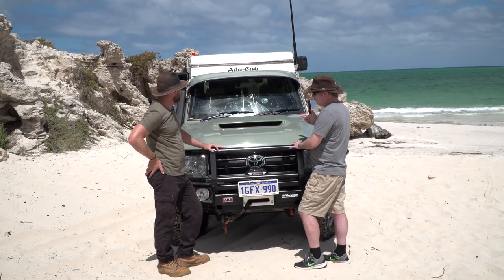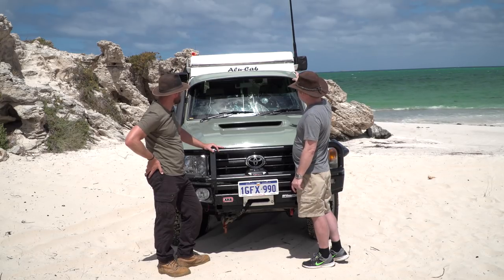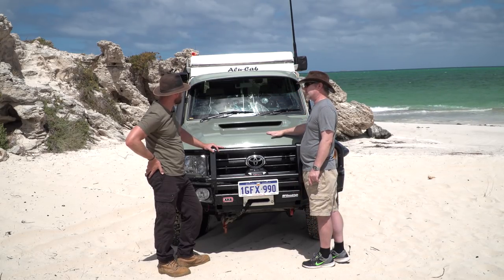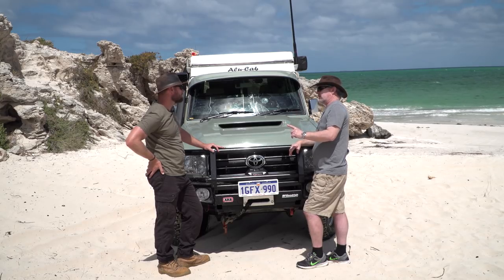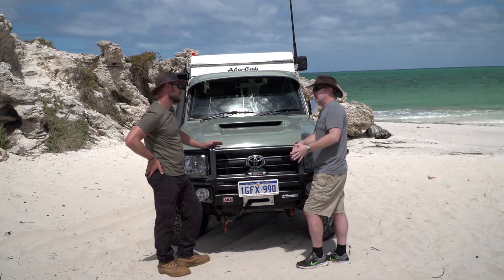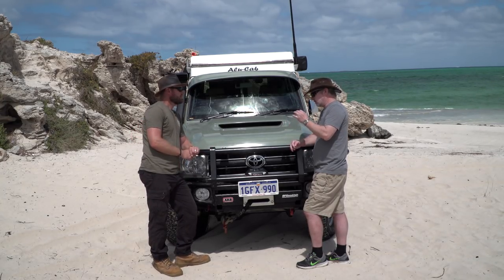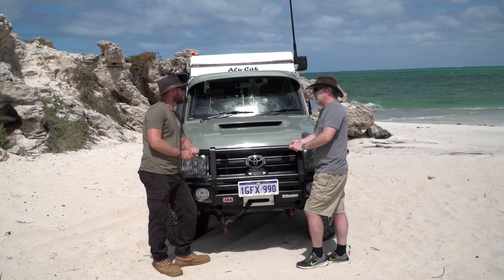If I was to put a light bar on this vehicle now, I would investigate putting one up there, but it depends on how much reflection I get from the bonnet. I am doing light work because I avoid driving at night, but sometimes you just cannot avoid it. You can't avoid it, and you need good lights. So that's part of phase two of this build, to put good lighting on.